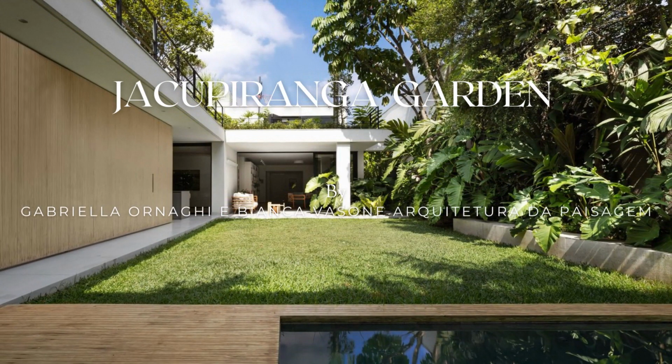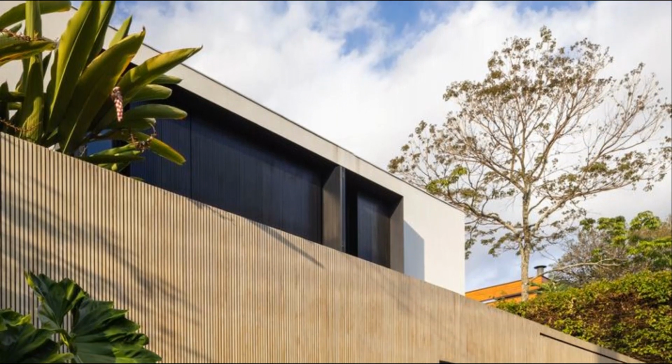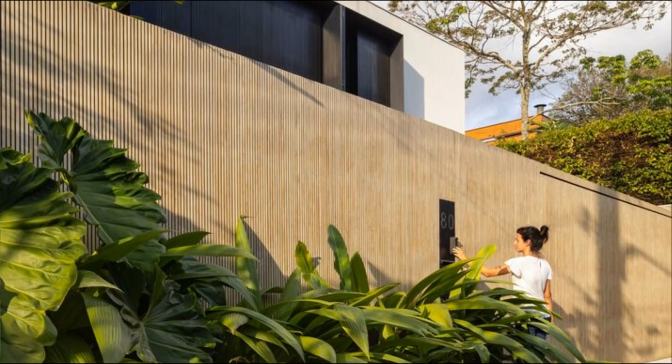The landscaping project was conceived through a landscape creation methodology that combines the use of potential landscape tropical native plants with species native to the Atlantic forest biome.